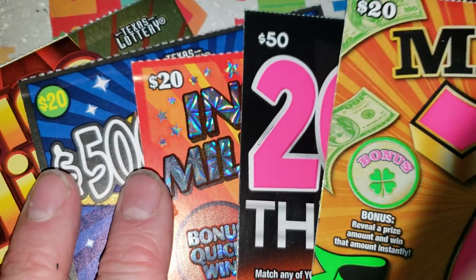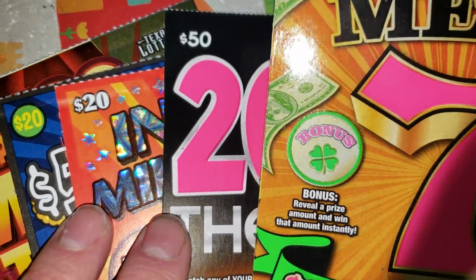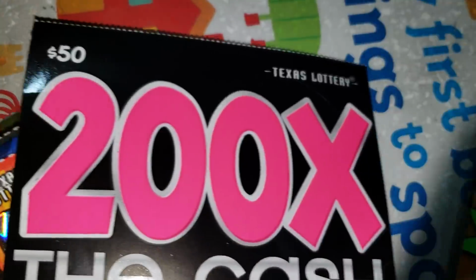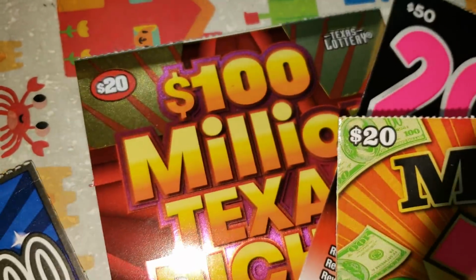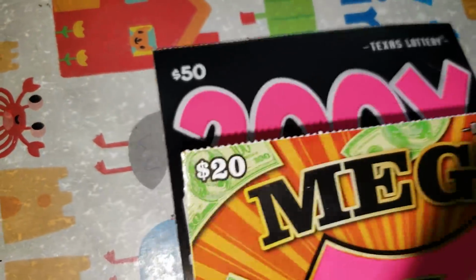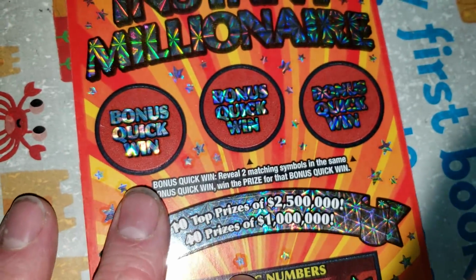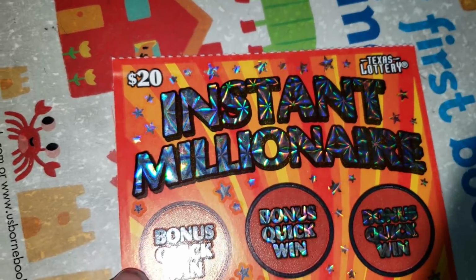AR Platinum. We've got $20, $40, $60, $80, $130 in Texas Lottery scratch-off tickets. And we're chasing on this one, this one, this one, and this one to see how we do. This one is new, so we'll start right there with that one. We've got JR Platinum in the background.